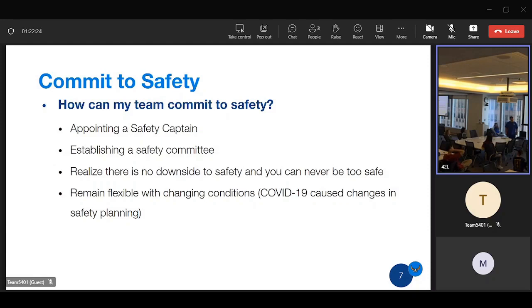Even if it's just a cut on your finger, you want other people to know how that happened and how you can prevent it. And remain flexible with changing conditions such as COVID. It's not super important right now, but it comes back up. So we like to keep that in rotation.